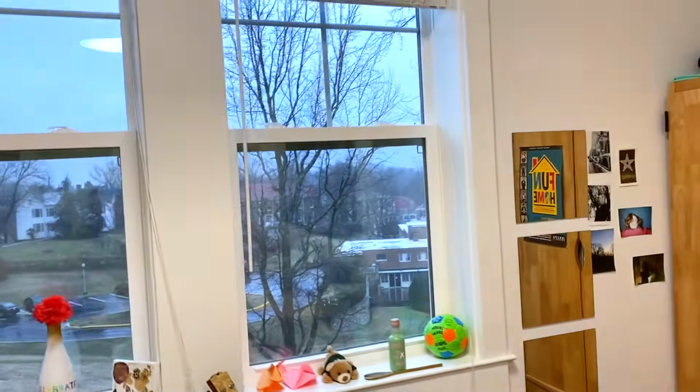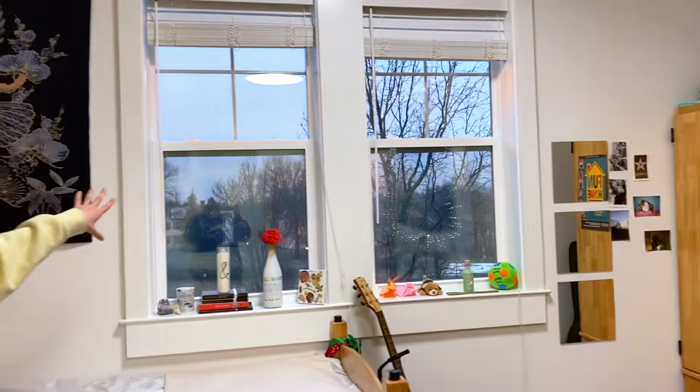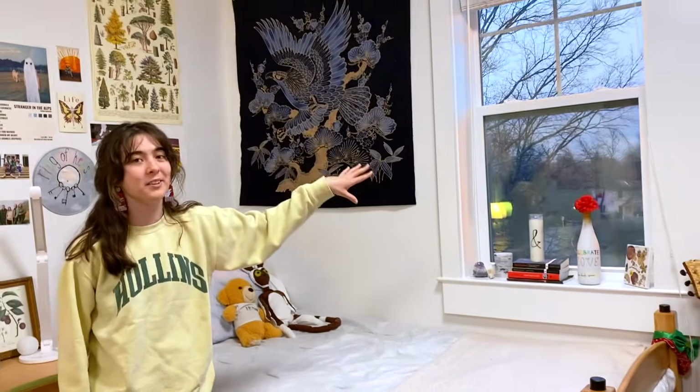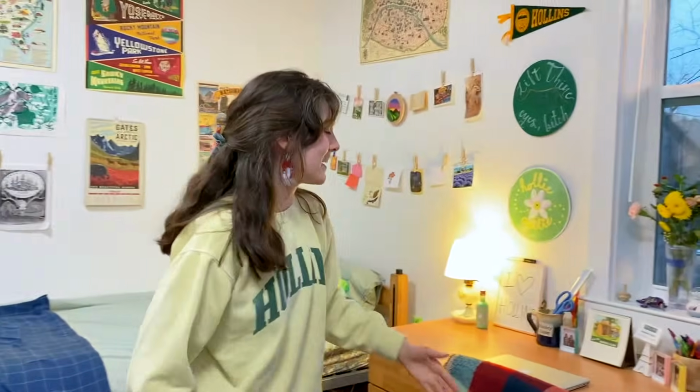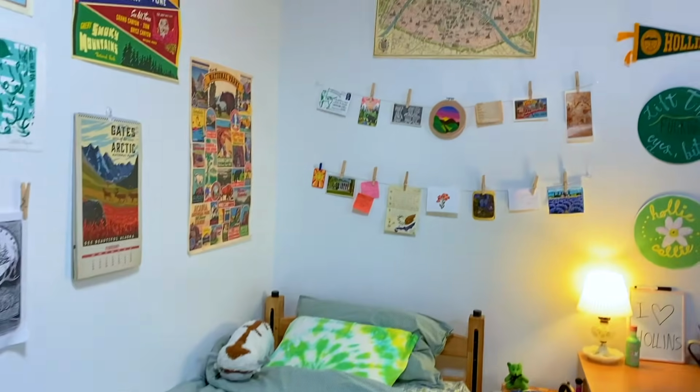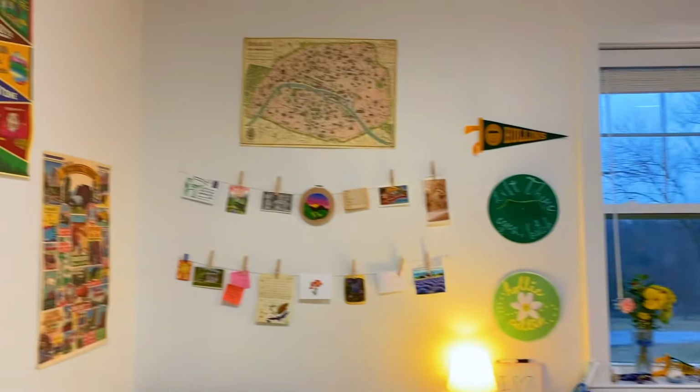Over here, you can see the view from our windows out here. On a nice, beautiful sunny day, we have a really nice view of Randolph and also Tinker Beach. We have our desks pushed together so we can do our homework together. On my side of the room, we have different letters and things and postcards I've gotten over the years.